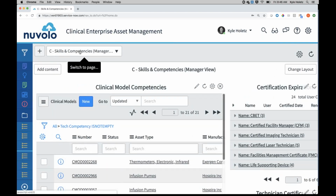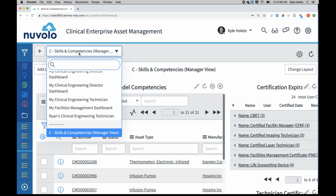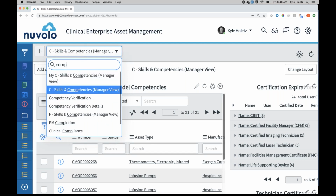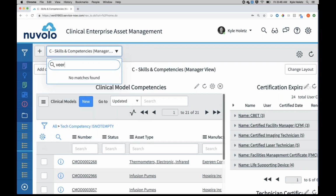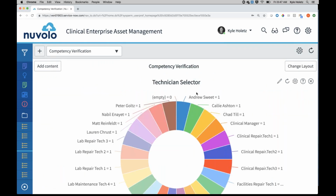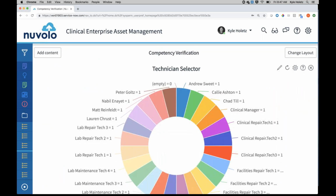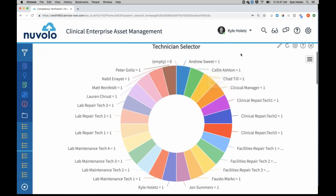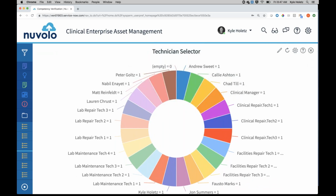Ben, anything on this one before I move on? I think it's good, Kyle. For me, if I was a new clinical engineer working in a hospital and I'm going to work on a device, I may want to figure out who else I should be working with that's already worked on this model of device over and over again, who I can reach out to if I have questions. Rather than calling my supervisor or direct manager to figure out who I should peer up with for help and support, I can quickly look and see who is already skilled in a particular model of device.